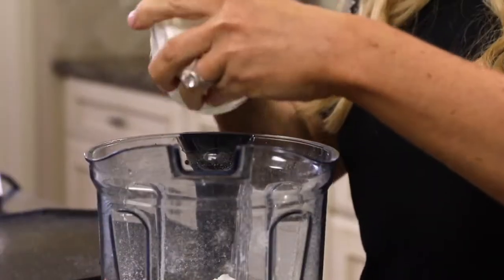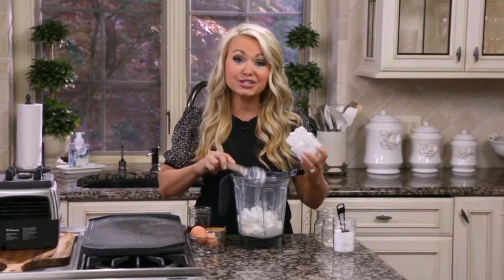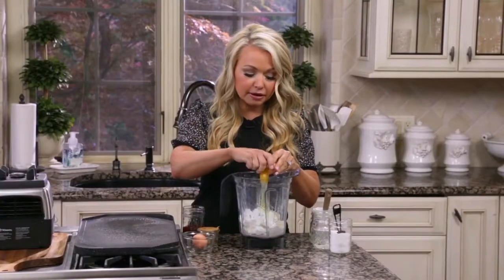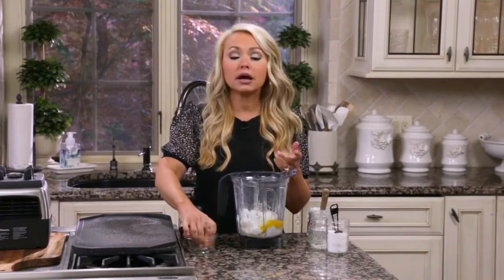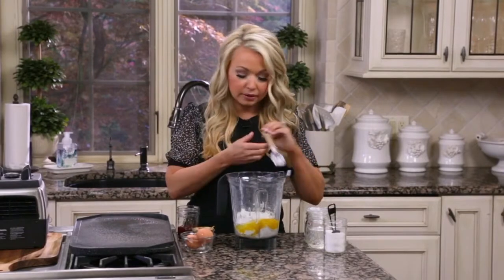Then we have 1 cup of cottage cheese. Now if you don't have cottage cheese, you could also use Greek yogurt, but you don't taste the cottage cheese at all. It just adds a good dose of protein for your kids. And when it comes to back to school, I always say for breakfast and lunch especially, make sure that you're getting your kids a good dose of whole grains and something with some protein, because that will give them energy, but it'll also keep them satisfied throughout the day.